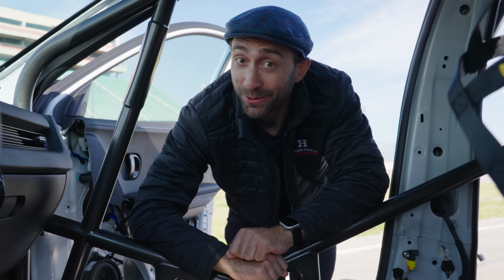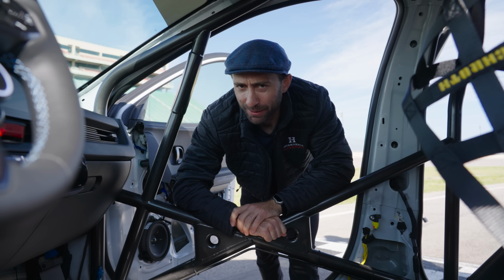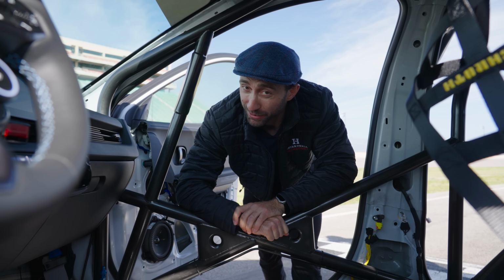You might have noticed one more thing. There's always one more thing, and that's this box over here. Looks a bit like an amplifier, which is weird to have in a race car, but we have it for a very particular reason for Pikes Peak, and let's talk about that some more.